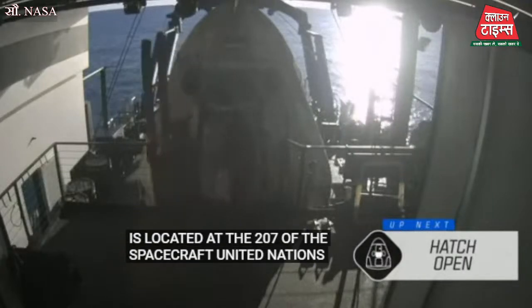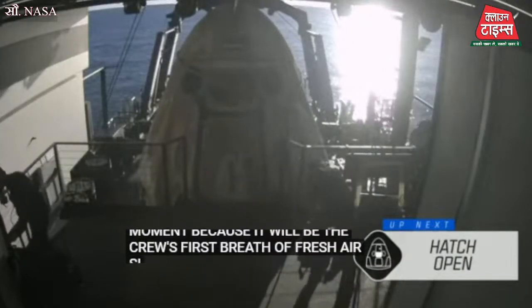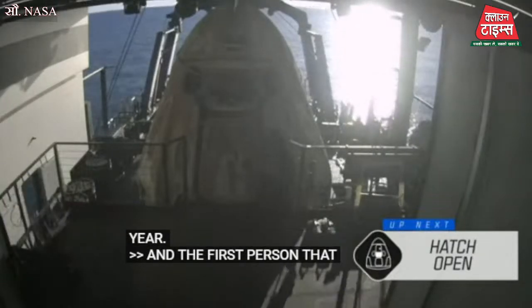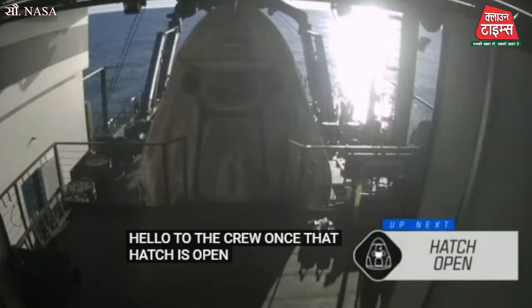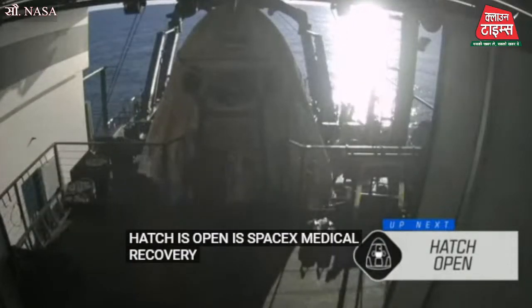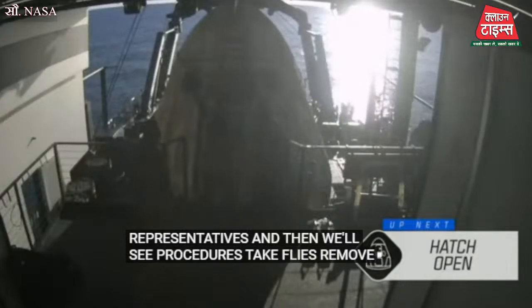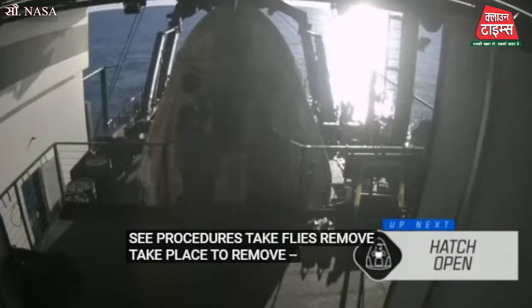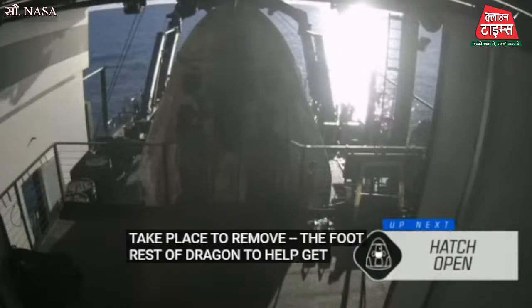So this is a pretty exciting moment because it will be the crew's first breath of fresh air since boarding their ships at the start of their journeys last year. And the very first person that will have the opportunity to say hello to the crew once that hatch is open is a SpaceX medical recovery personnel representative. Then we'll see procedures take place to remove the footrests of Dragon. That will just help the recovery personnel get a little bit more room to access the crew and help get them out of the spacecraft.